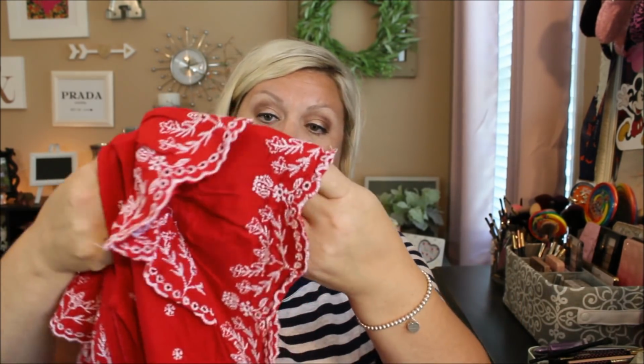Okay, so anyway, I tried it on and I absolutely love the way that it looks. It's kind of got like a V-neck here in the top, and it ties with little tassels. I probably won't tie it, but it's cute. I love the sleeves on it, and again, it's red and white, so how perfect is that?